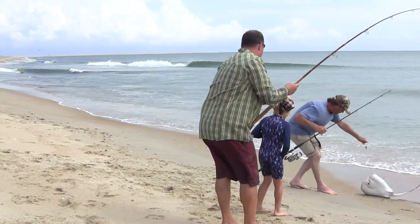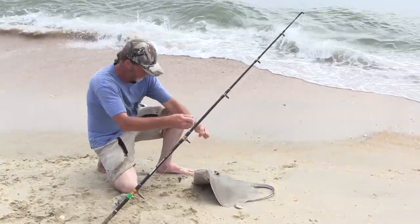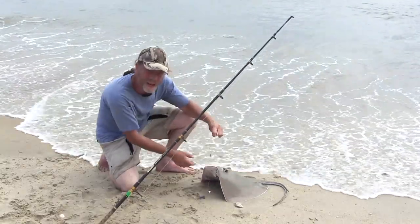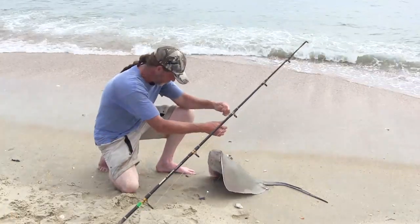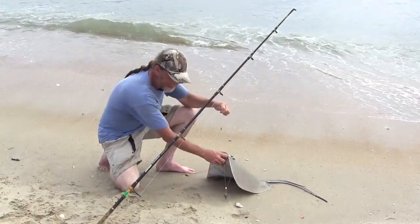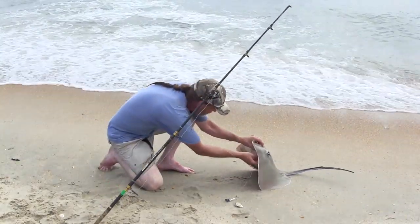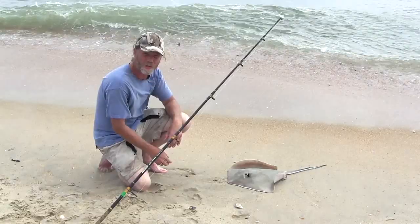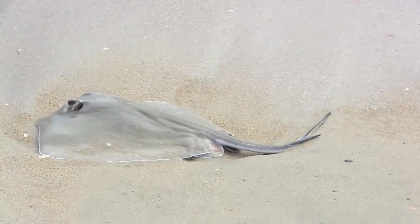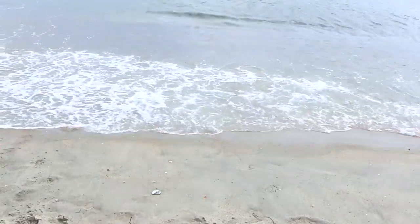Get back. I got me a big old southern ray here. Definitely hooked up nice. Good fight. A lot of fun. Gonna get back in the ocean. Had a little help from my friend Robert here. Big old stinger on it. Big old whiptail.